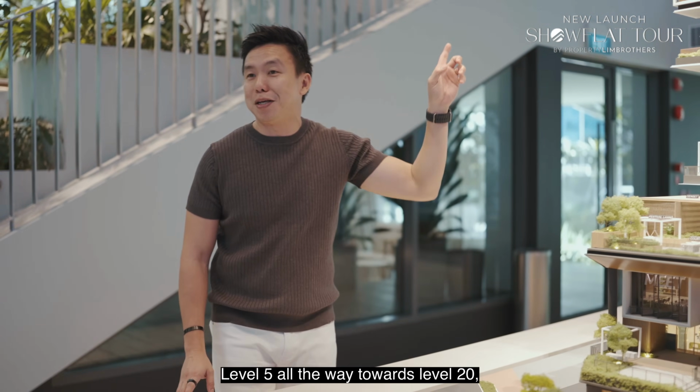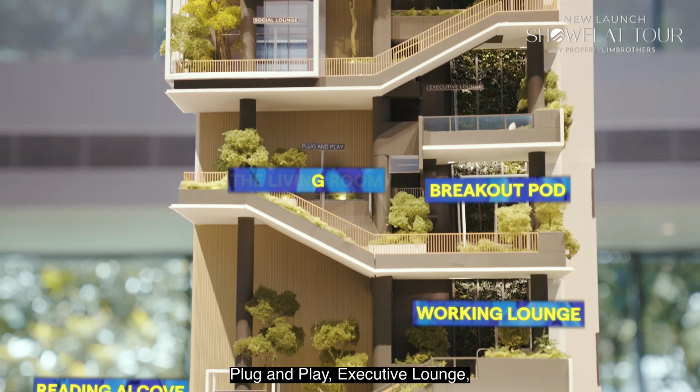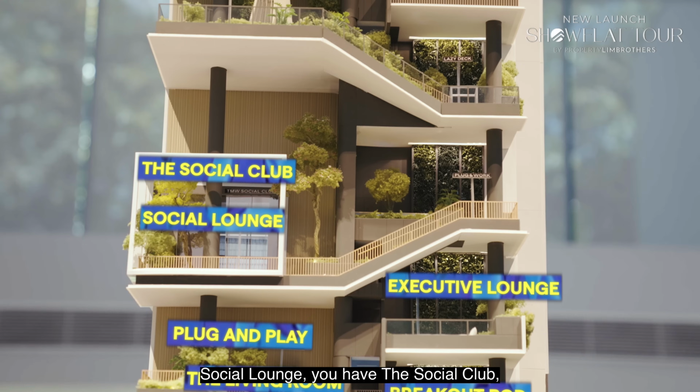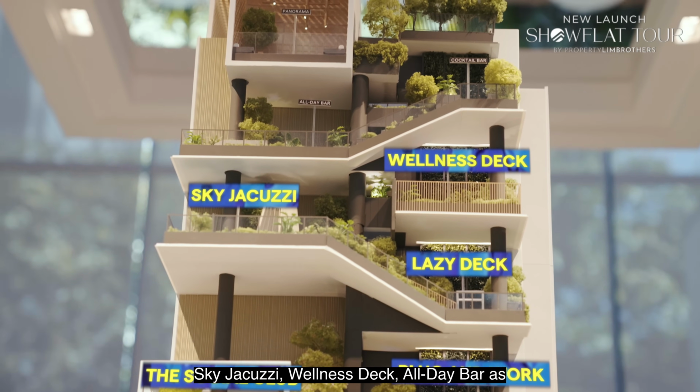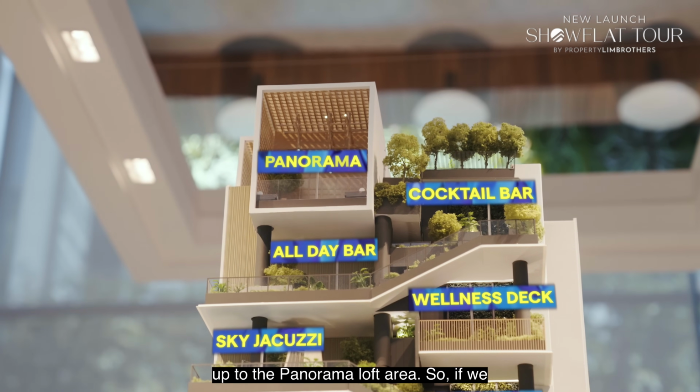way towards level 20, you're going to see the reading alcove first, working lounge, breakout pod, living room, plug and play, executive lounge, social lounge, you have the social club, plug and work, you have lazy deck, sky jacuzzi, a wellness deck, all-day bar as well as a cocktail bar before you head up to the panorama loft area.